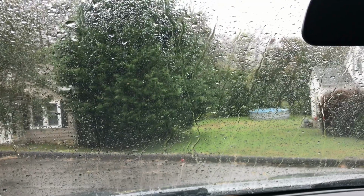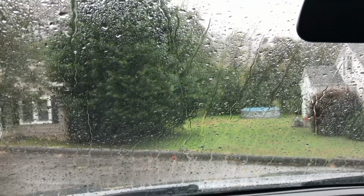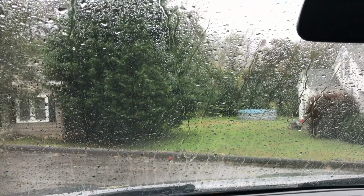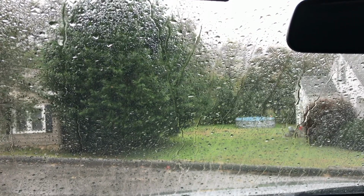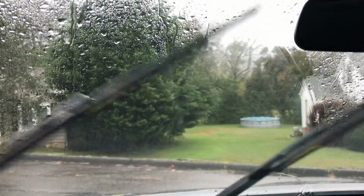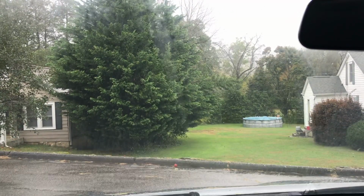Okay guys, rainy morning. I'm getting ready to go out. Look at my windshield full of water. Let's test out the new Rain-X silicone super duper expensive wipers. Here it goes. 3, 2, 1. There it goes, perfectly clear.